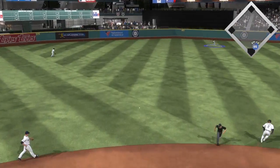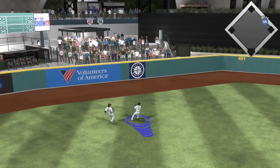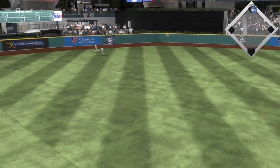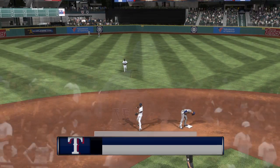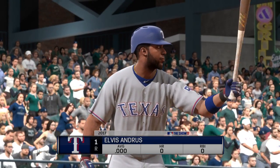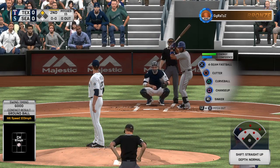Hit hard up the middle. And the Rangers are in the hit column for the first time this year. Around first, he's digging for second. And he is into second base with a leadoff double. Here's Elvis Andrus batting now. Batting fifth, shortstop, Elvis Andrus.